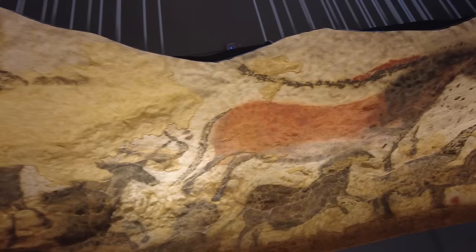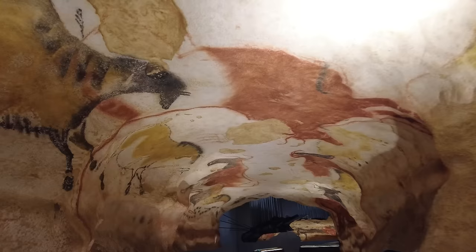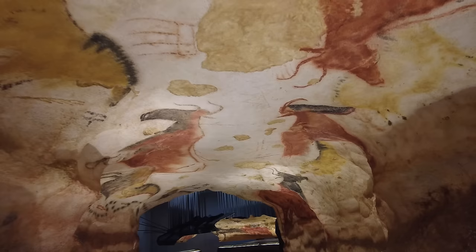But the mythical creature showing up, and then also the tribe or the clan that did this artwork seems to be the only ones that had animals with big bodies, little heads, and little tiny legs. So a little creativity in the artwork here.